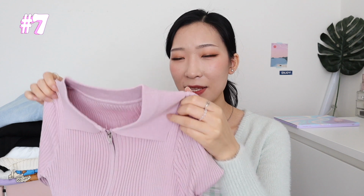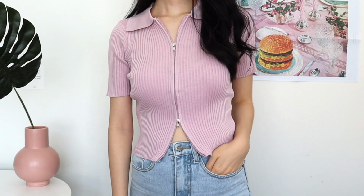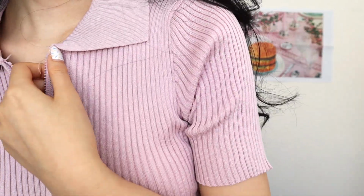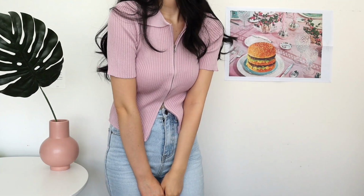So the next one is this top that I got. It's a zip up. It's one of the tops with like the 2 zips, like one at the top, one at the bottom, so you can kind of adjust it to how you want to wear it. This one I'm gonna have to wait until summer to be able to wear it. So it's like this pinkish, purplish color, and I think it'll look just really nice as like a casual piece with like jeans or a skirt. And this one is ribbed, so it is quite stretchy as well. It kind of molds to your body. And yeah, it's just very cute.